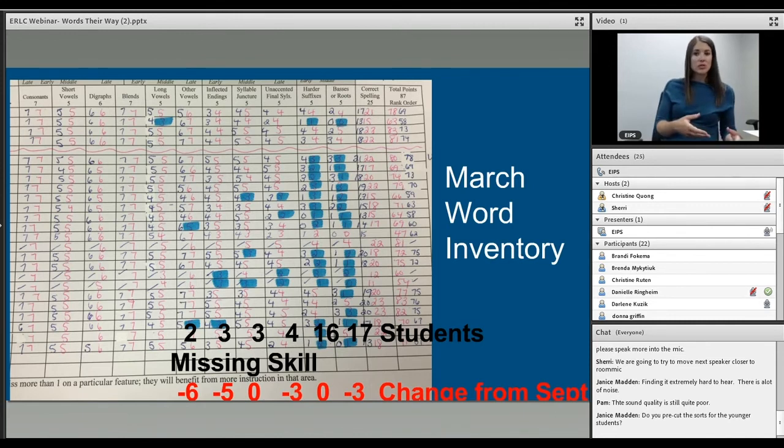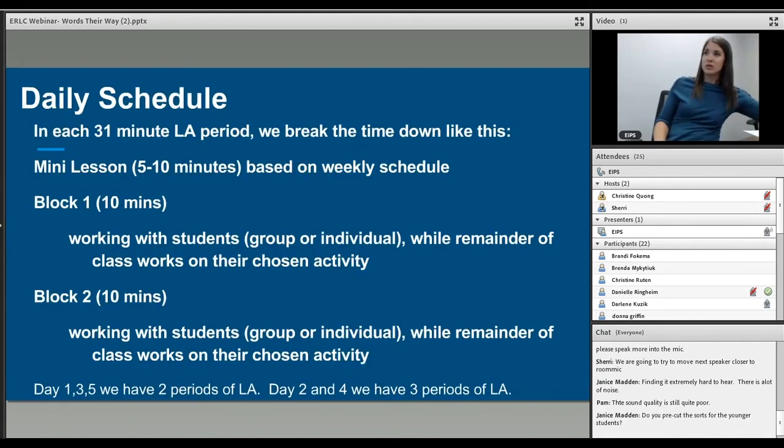So we decided to implement a daily three sort of framework, but we modified it for grade six. It's called daily five, but we modified it, we call it daily three. So I'll just look ahead to the first slide and you can see sort of how we organized our thinking. During our language arts periods, our periods are 31 minutes each, we break it down into a mini lesson and then two blocks of daily three where the students have a choice of activity and we work in small groups or individually with some coaching.